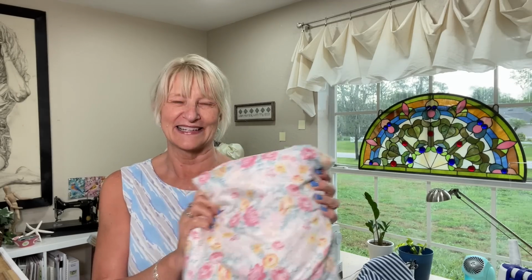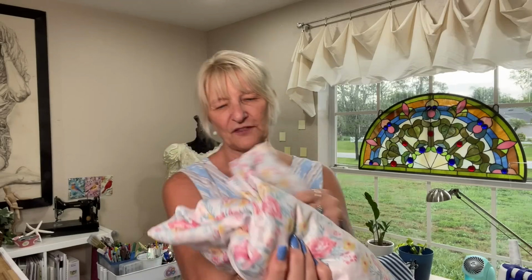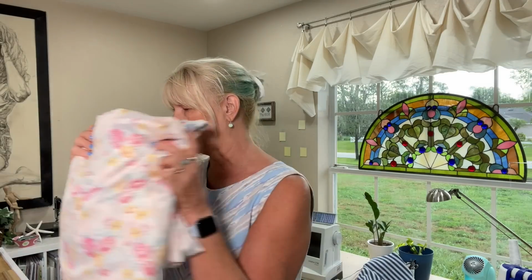And then she also brought me a sheet because she knows I love this kind of a pattern on a sheet. Look at that beautiful floral. This is a fitted sheet. I think it's a full size and it's microfiber and it's going to make a beautiful something. I'm not sure what, but she just knows my taste and she has very similar taste. And so, oh, I love that.